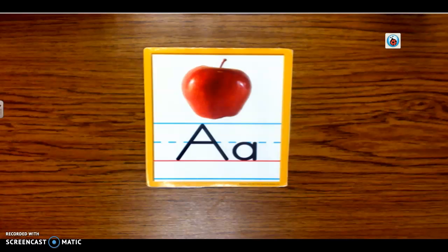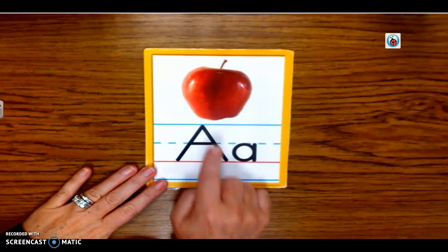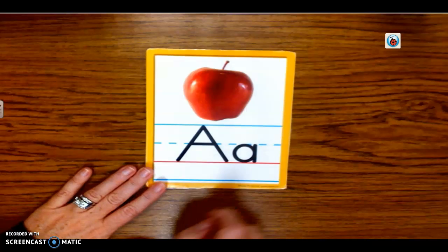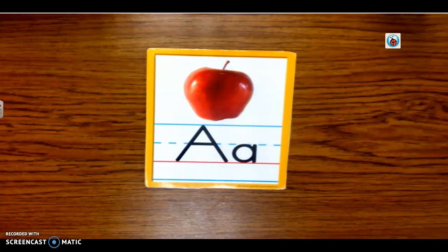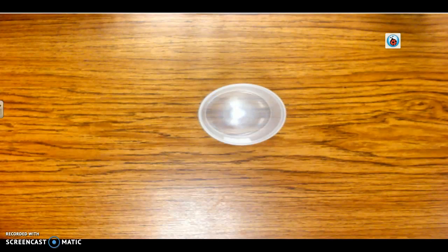Even though we don't see that picture of that character to remind us, we know that everywhere we see that letter, it's going to be an A. Here's our uppercase A. There's our lowercase a. A is a vowel, so it has two sounds. Short sound is A, and the long sound is A. All right, so I have our little letter tub or our cup that has some different things in it.